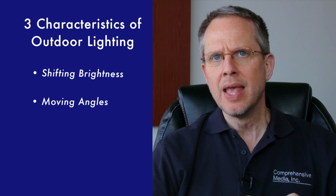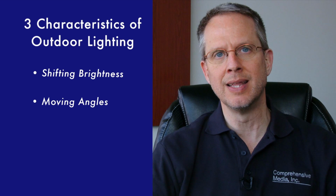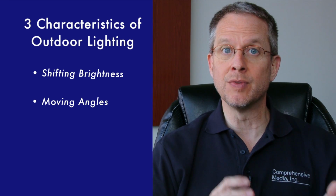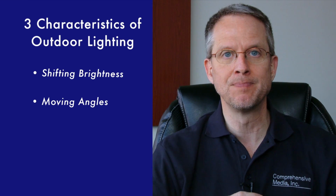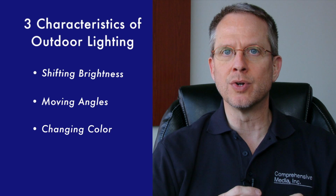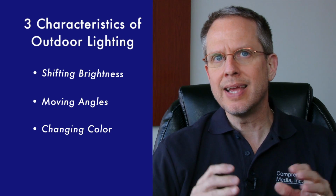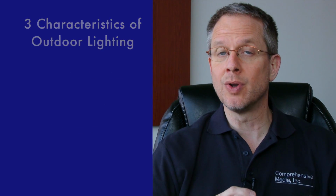Moving angles. From the time the sun rises to the moment it disappears over the horizon, it's constantly in motion. And that means the angles of the sun and the shadows it casts are constantly moving. Changing color. As the sun moves across the horizon, the color temperature of its light also changes. It's these three characteristics of outdoor lighting that make shooting a video with natural light unpredictable and inconsistent.